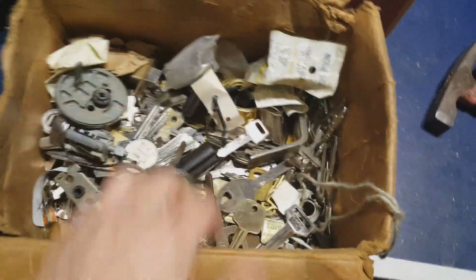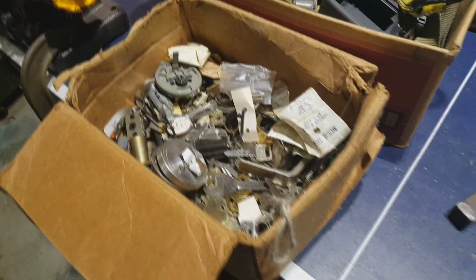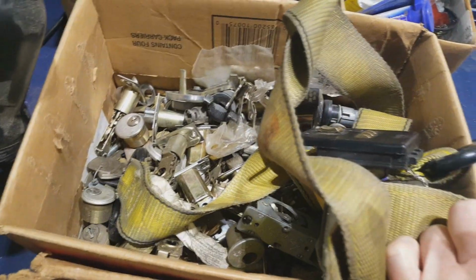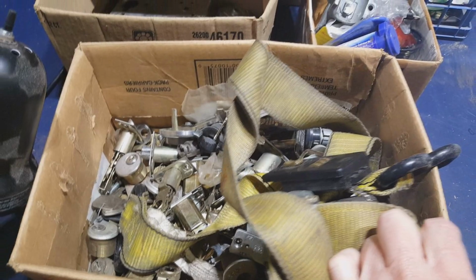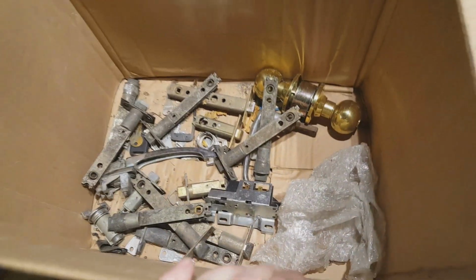There's all these parts and pieces. This box right here is pretty heavy. I got that for 10 bucks. This one here was 5 bucks. I'm gonna be dumping all this stuff out here in a second. Some of the stuff I got back here was free. A bunch of little locks back there, mortise lock here, knickknacks here, and more pieces and stuff here.